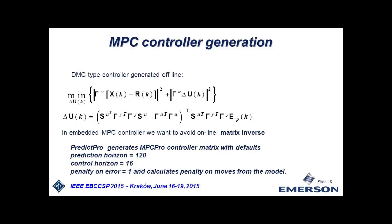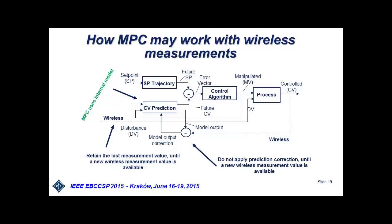The controller is generated based on criteria. This is the simplest shown here. The criteria is to minimize error on the process outputs relative to reference trajectories, and to minimize manipulated variable move. There might be some other criteria added, which I'll not discuss here for shortness of presentation. The solution is essentially what the manipulated variable move will be, depending on error and model, which is here.